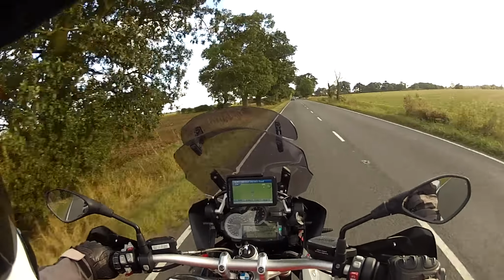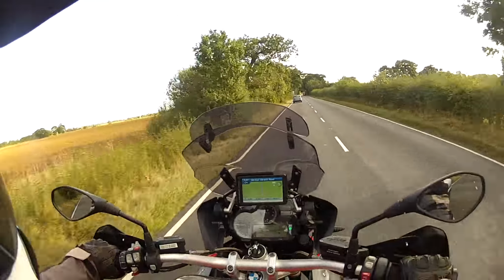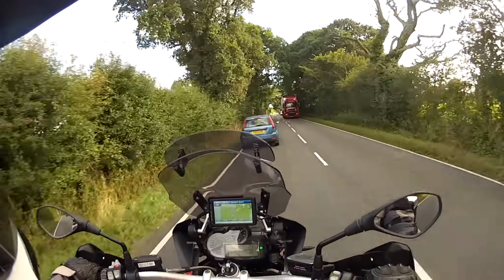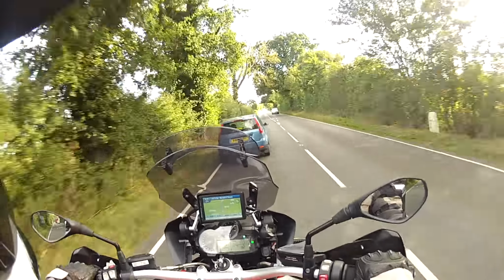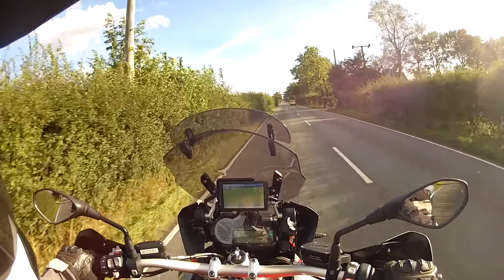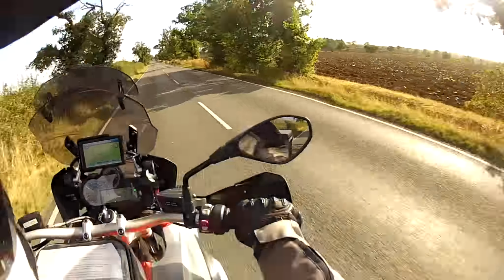It's a welcome piece of faster road. Wind farm over on the left. One would imagine a pretty good part of the country to have wind farms, given all the flat, unobstructed bits of land. This car's very kindly pulled over for me, but for these panniers, I need a bit of room. That's the loop. Thank you. Ah, it's good for the soul, motorcycling. So much better than being sat behind a desk.